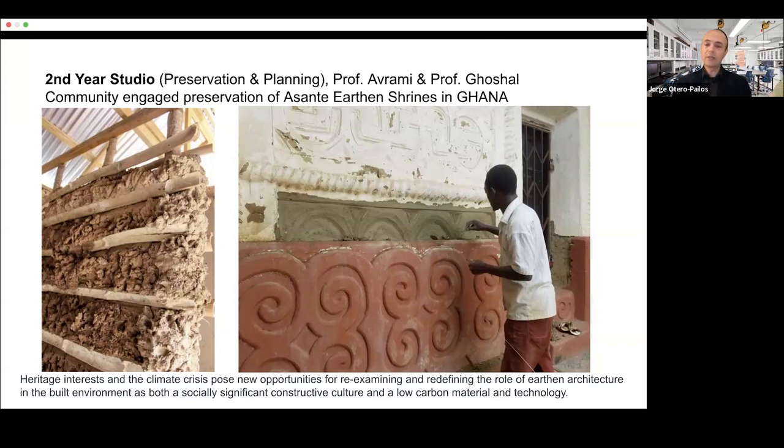They're joint with planning and joint with architecture. And what they teach you is intercultural preservation, international. We actually pay for you to travel abroad. It's all funded by the school, and engage with another culture and another community in the process of preservation.